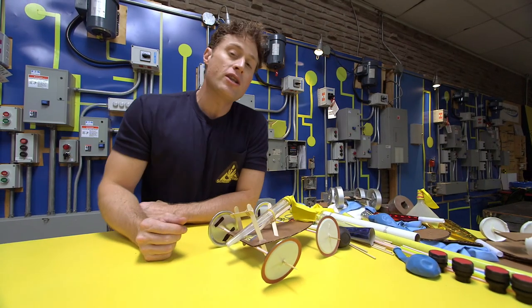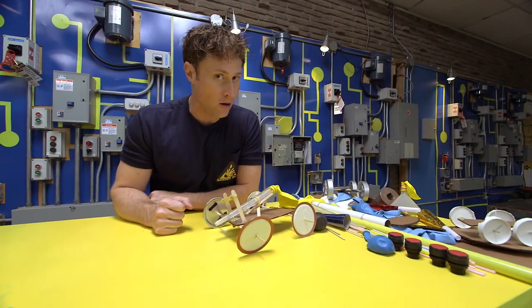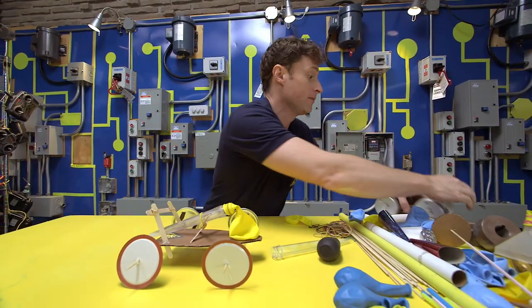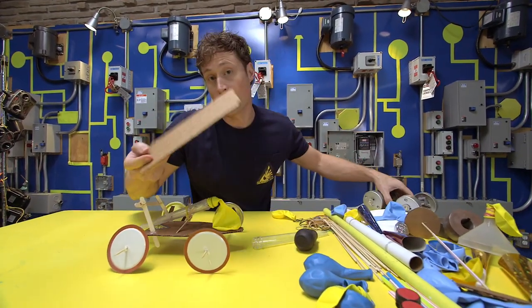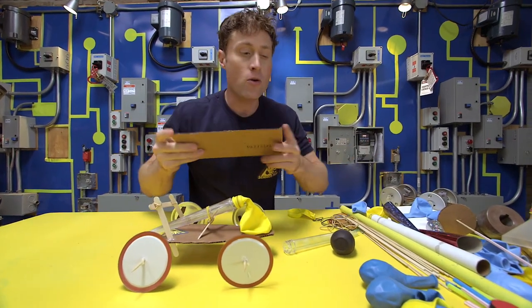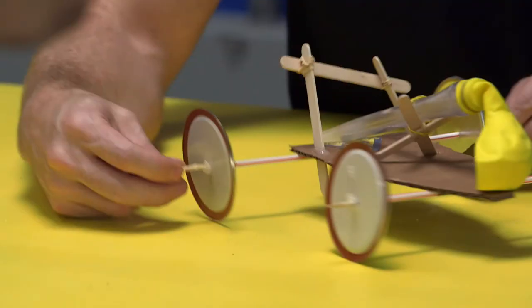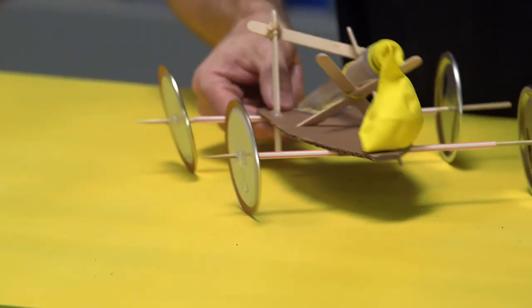It helps you attach the balloon to the car, and it helps you blow up the balloon way easier. The other thing you should think about when you make your balloon-powered car is how you're going to make the wheels roll. Once you've decided on the base of the car, you could use anything, even just a piece of cardboard like this, you can do your wheels in two ways. The first way is to attach the wheels to the axle. This is how I made the axle of this car.